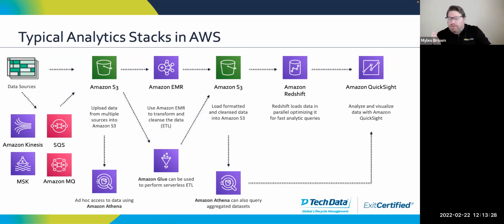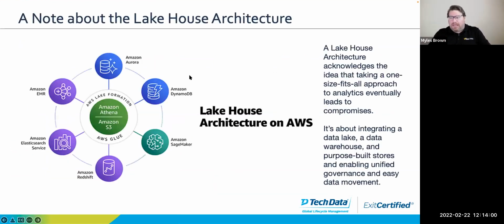At ExitCertified, we teach not just AWS classes, we teach all the cloud classes, right? Google Cloud, Microsoft Azure, but we are also partnered with a bunch of other vendors like Cloudera and Databricks. And I don't teach the Databricks classes, but I talk a lot to my colleague who does. And I have to keep abreast of it because I do a lot of work with our salespeople, trying to help people get into the right classes and everything. So I'm really up to date on what's in those classes. And what I found is that they're really pushing this concept of a lakehouse architecture. And so all these vendors are starting to look that way.